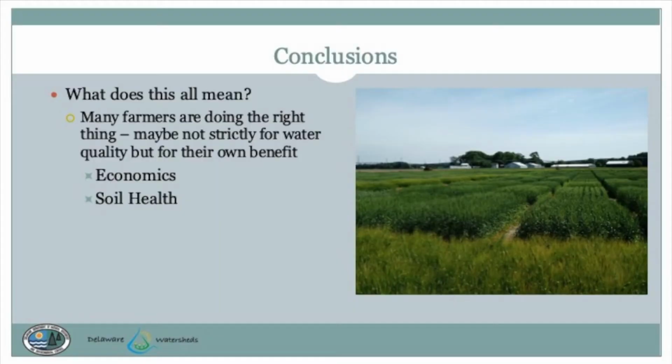So, conclusion: what does this all mean? To me, I think the biggest takeaway is that we really went out there and saw that farmers are implementing these practices, and it may not be just for water quality benefit, but there's a benefit to them as well, with an economic benefit of not having to go out and till on a regular basis as much, which decreases their inputs, but also keeps the nutrients on their field to be taken up by the crops instead of running off, so they have to apply less.